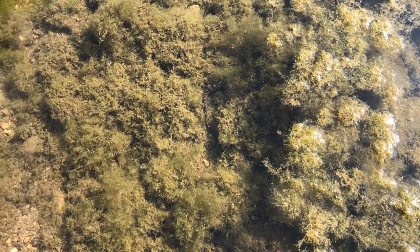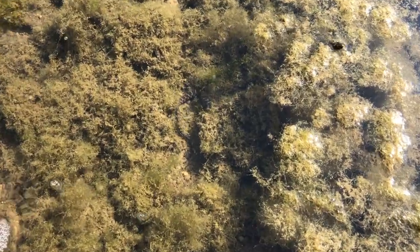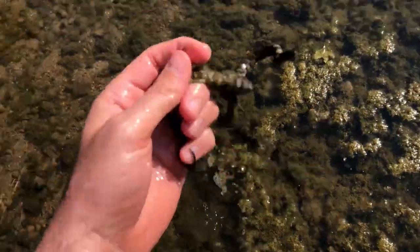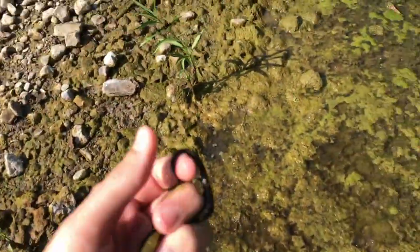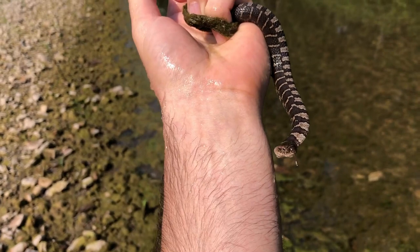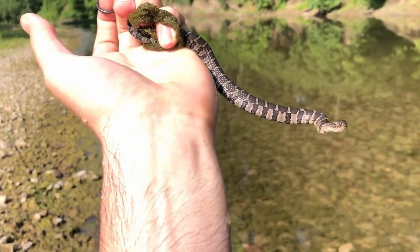Looks like we have a little water snake here. You can just see his tail poking out. I'm gonna go ahead and pull him out. Whoa, whoa, whoa. Let me get this guy under control. Okay. Little northern water snake.